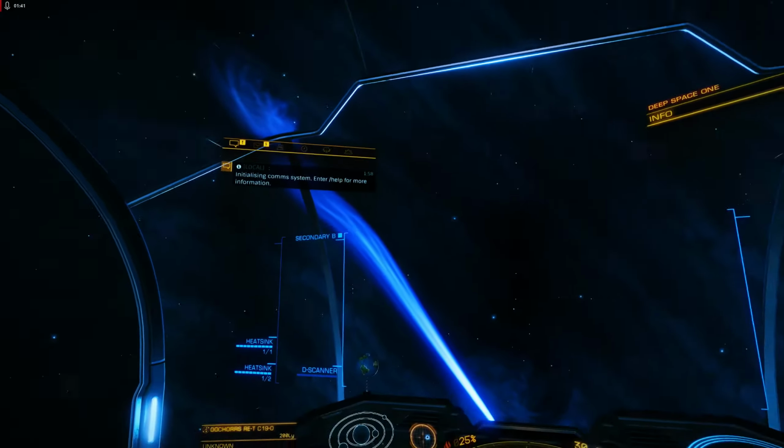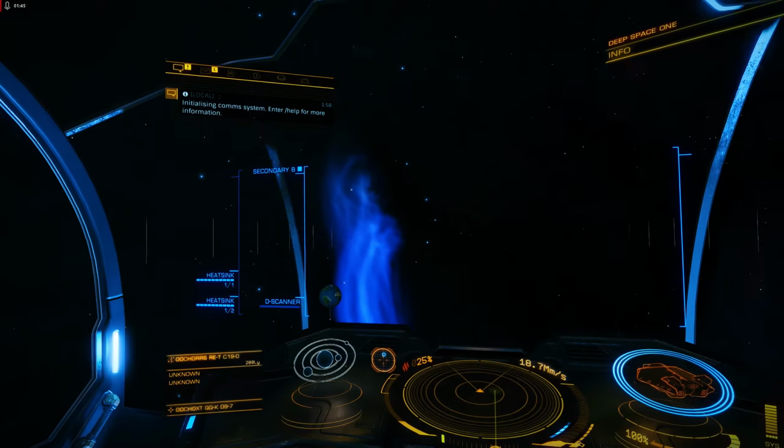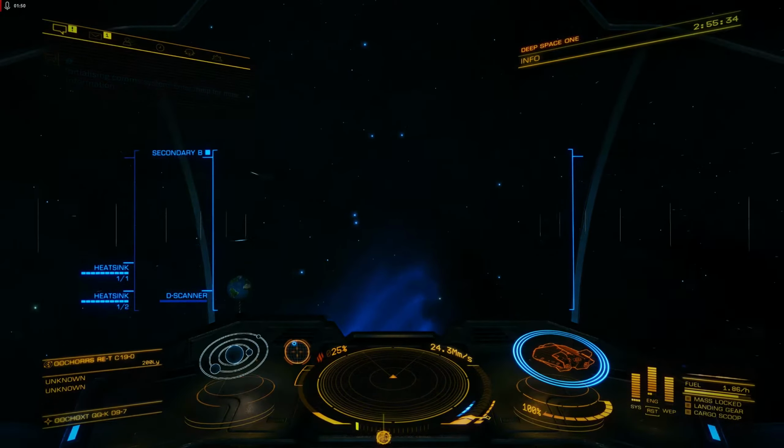All right, so you see, about 2,000 light years out, and I'm very close to Barnard's Loop. Should be somewhere around here.